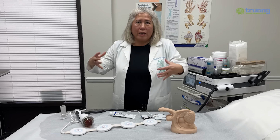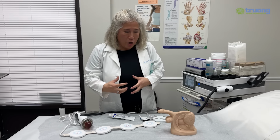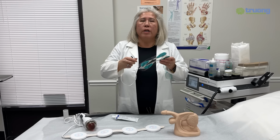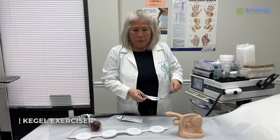I like to kind of do a show and tell. So we'll kind of break into the part where we actually do the actual shockwave therapy. We do electromagnetic therapy as well with these magnets. And we also do Kegel exercise with the neuromuscular pads here. I'm going to do all that demo for you and why.